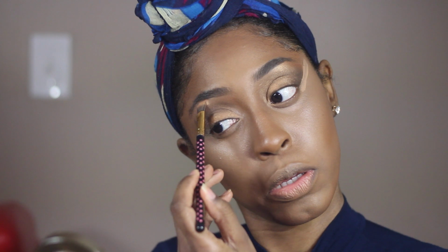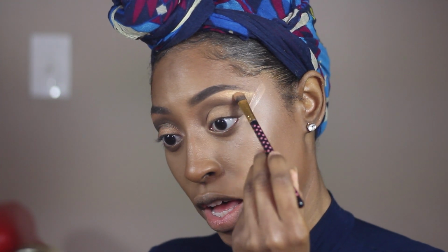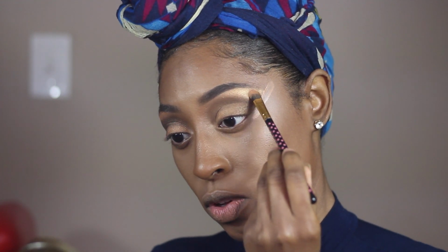Okay, so going in with that bottom shade that I used as a highlight, I'm going to go ahead. Yes, this shade is popping. Look at this. Oh my God. I wonder what this will look like as a highlighting shade for real. I'm going to highlight with this shade on my face.